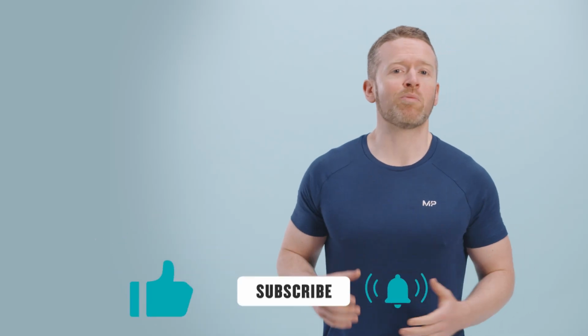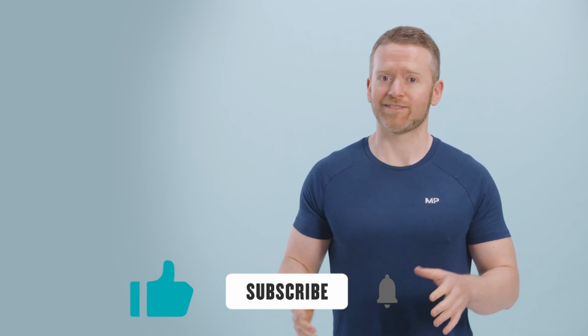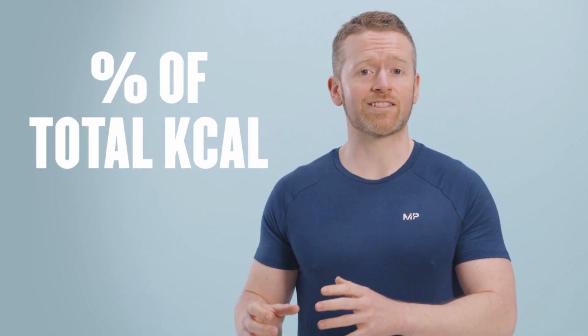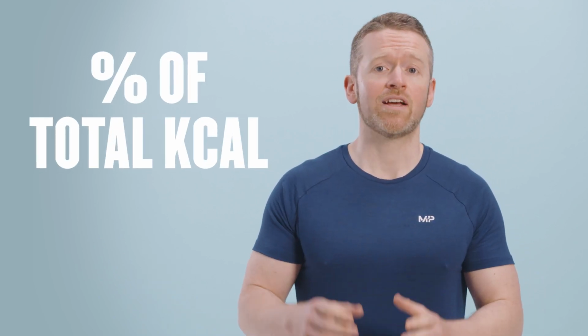So for anyone who might not know yet, a macro split is simply a way of describing the relative amounts of macronutrients, protein, carbs, and fats in a given diet. You might see it written something like 15% protein, 55% carbs, and 30% fat. But what does that actually mean? Well, the percentages are percents of total calories. So let's do a little math to give you an idea of how a macro split works in real life.